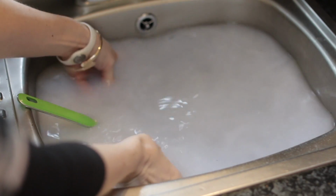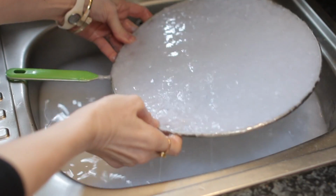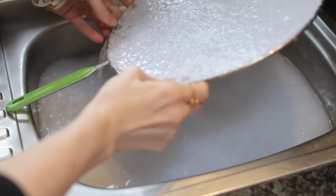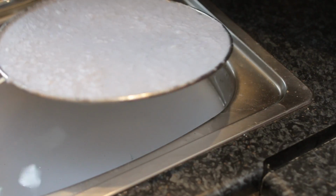Now, if it is too thick, it's going to make cardboard. So it's kind of a little bit of trial and error, but just put more water into the basin if you need to, if it's too thick.